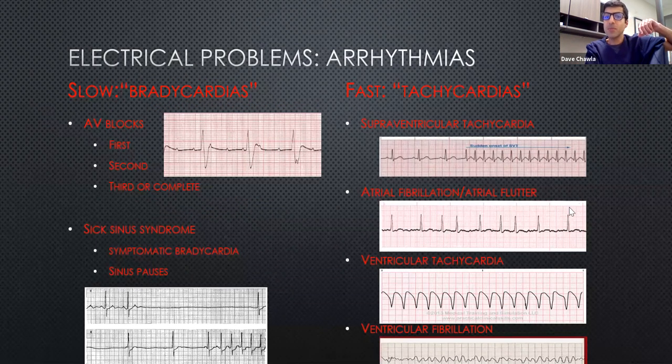You can also have tachyarrhythmias, where the heart can go fast. This can either be from the top part of the heart, such as supraventricular tachycardia or atrial fibrillation, which is actually very common. Or it can be from the bottom part of the heart, ventricular tachycardia, ventricular fibrillation, which are much more dangerous and associated with cardiac arrest. And these are the kind of arrhythmias that we worry about in the setting of a myocardial infarction as well.